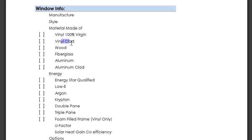A vinyl clad window is a wood frame based window with a vinyl clad that is exposed to the outside and wood on the inside. Wood is wood both sides. Fiberglass is fiberglass both sides. Aluminum would be aluminum both sides, and there's also an aluminum clad window, which is a wood frame structure with aluminum clad that faces the weather and wood on the inside.